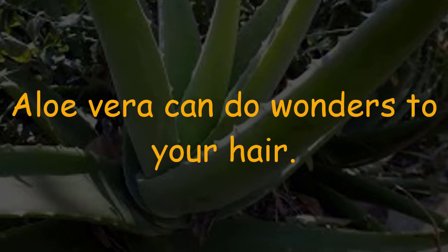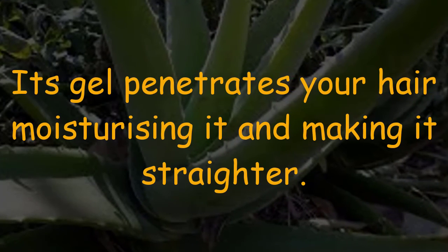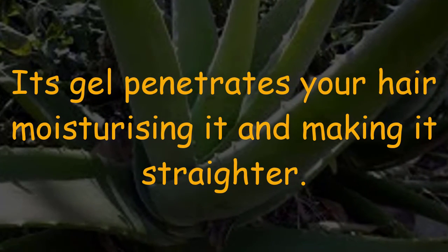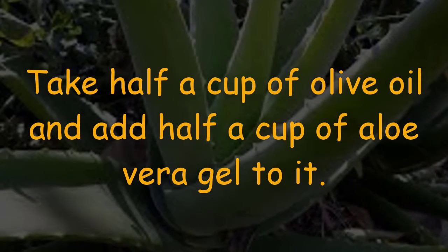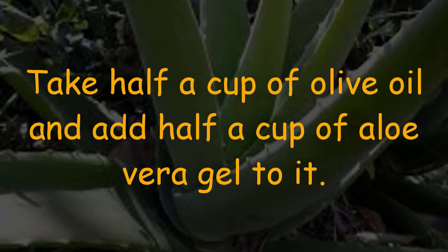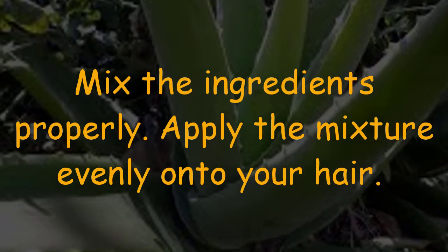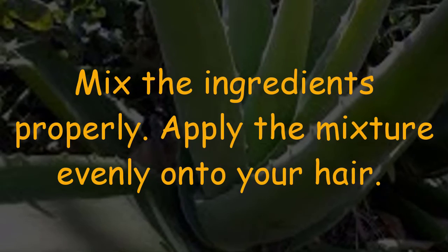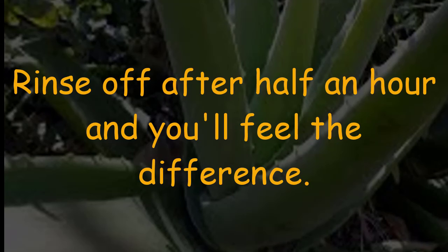Number 7. Aloe vera. Aloe vera can do wonders to your hair. Its gel penetrates your hair, moisturizing it and making it straighter. Take half a cup of olive oil and add half a cup of aloe vera gel to it. Mix the ingredients properly. Apply the mixture evenly onto your hair. Rinse off after half an hour and you'll feel the difference.